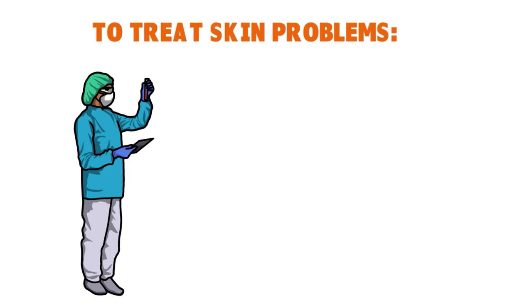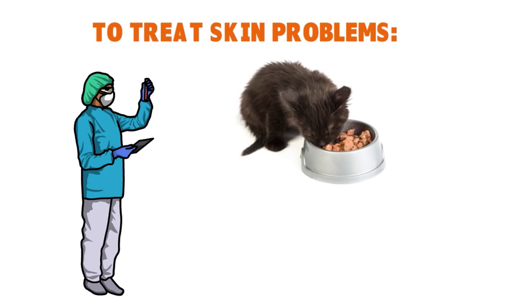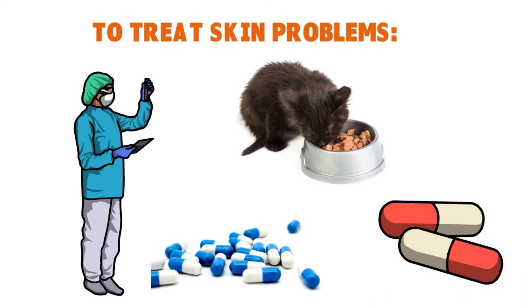So you can ask your vet about the following treatments: topical products, including shampoos, dips, and sprays to prevent and treat parasites, a balanced diet to help maintain healthy skin and coat, antibiotic and antifungal medications, a dietary supplement containing essential fatty acids. Fatty acids are very important. You also want to talk about a hypoallergenic diet for food allergies.